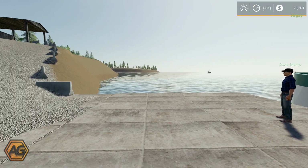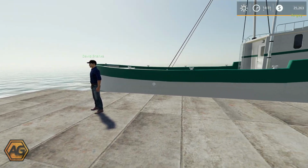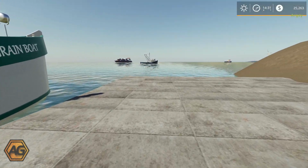Now the other plan is if we even need to use the barge, we can obviously nose in from that side or alternatively come in from this end as well.